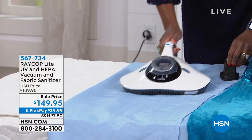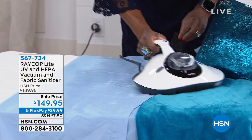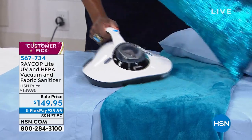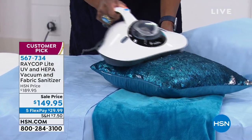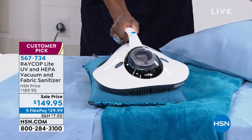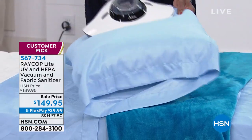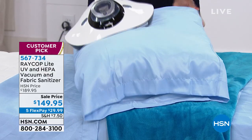We have had thousands and thousands of reviews. In fact, this product became a customer pick at the high price of $189 from people that have said, oh my gosh, I could see the difference. I could feel the difference. I used to wake up with itchy, watery eyes, a scratchy throat. If you've got allergy sufferers in your home, this may be a product you want to stick around for.